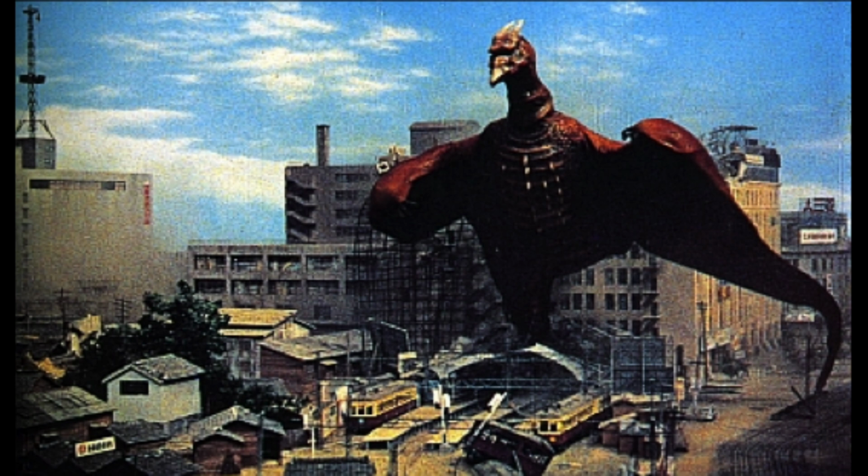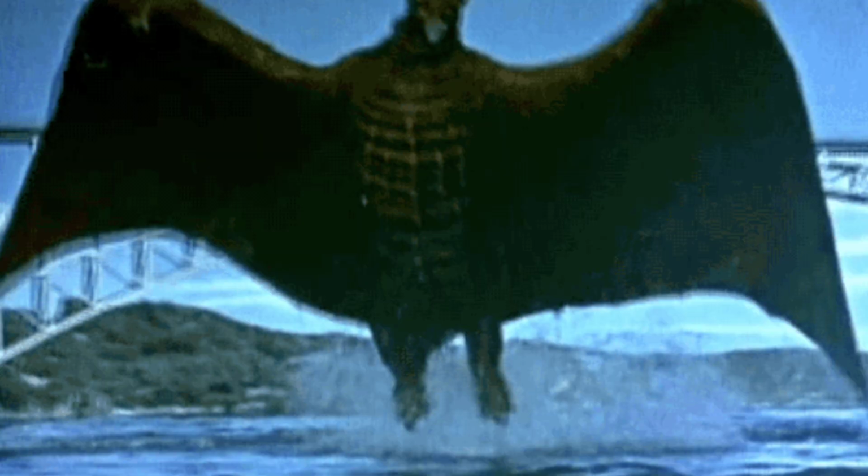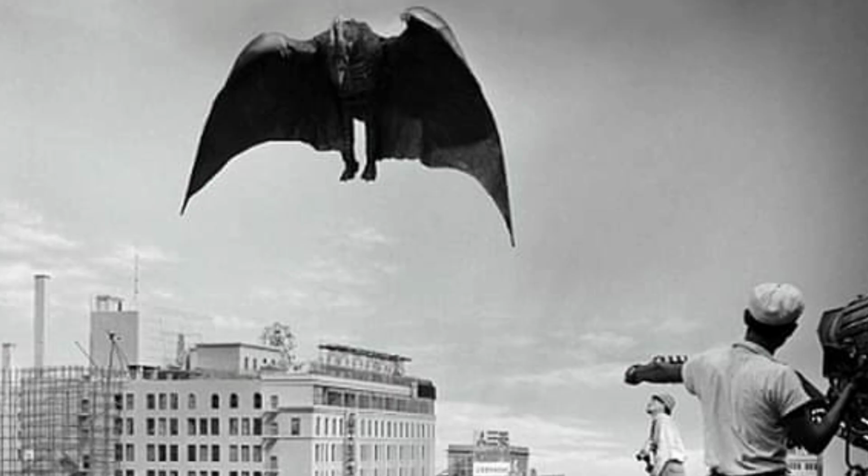I mean, at least Godzilla is slow and kind of lumbering. Don't get me wrong, Godzilla would be awful for the world, with all the radioactivity and the sheer malice. But Rodan, you have no warning. He'll just be passing through and your whole city is just flowing with the wind.